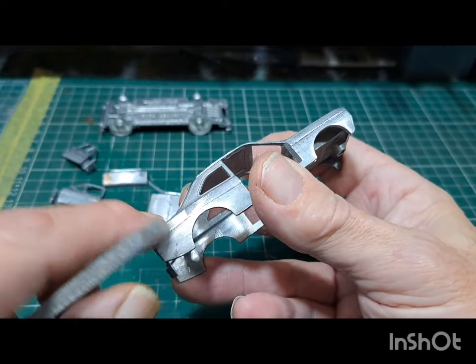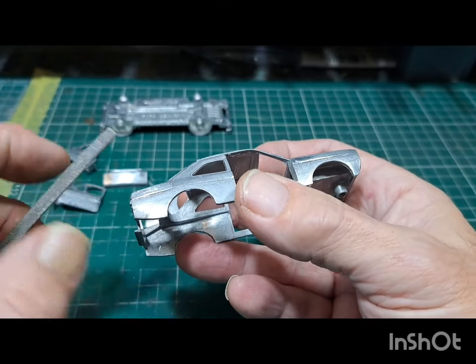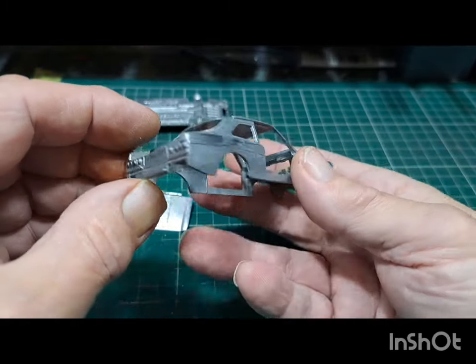Right, I'm not going to spend too long doing that, because it'll take it. You can just feel a bit of ridge. I'm going to carry on with that edge. That's basically what I've been doing. And then we'll get a coat of paint on it. We'll get some primer on it.